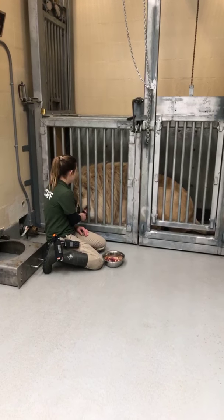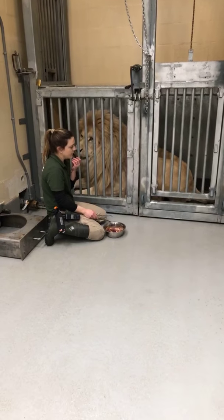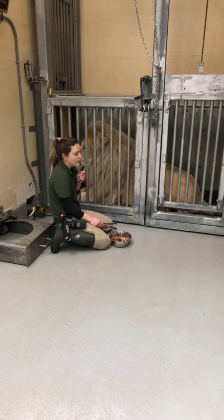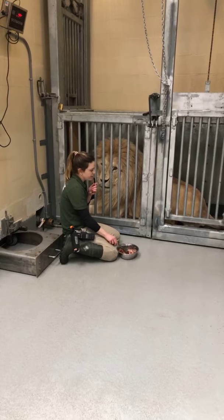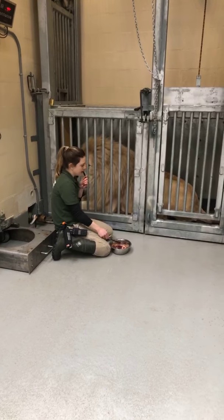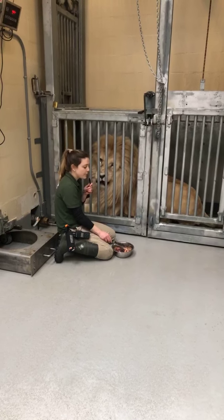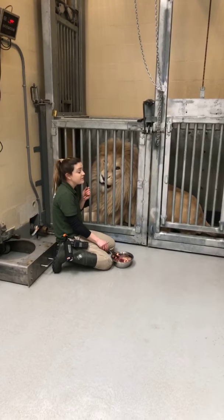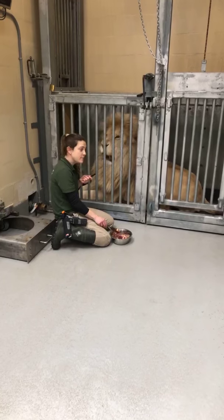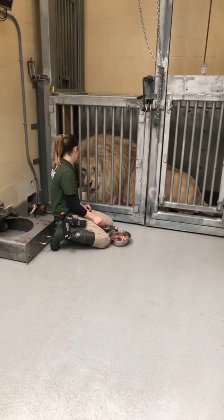So you can see he's a little bit weary of having the second person here with the camera, that weird camera in his face. I'm going to be trying to reinforce him for doing tail movement to see if we can get his tail to pop through. This is just one of the behaviors that we're working on. We're also working on voluntary injections with him too.